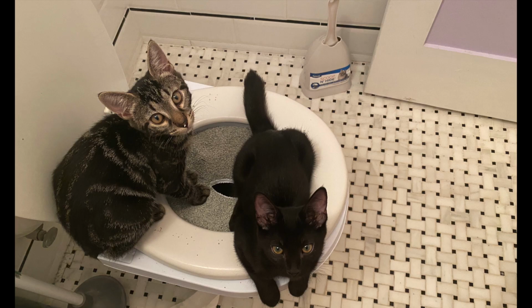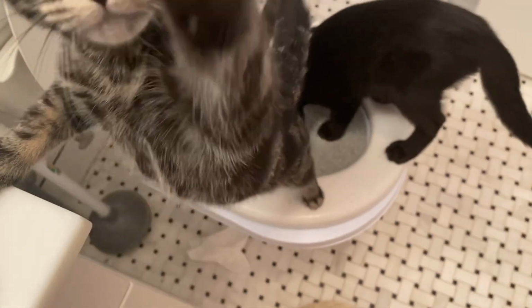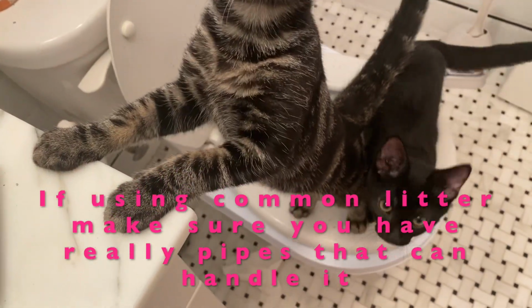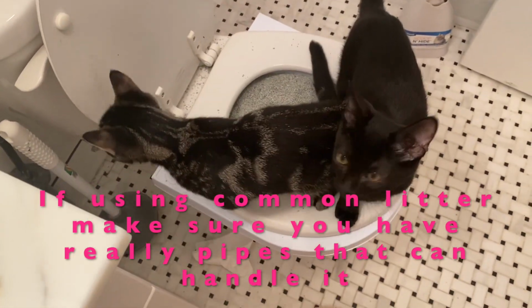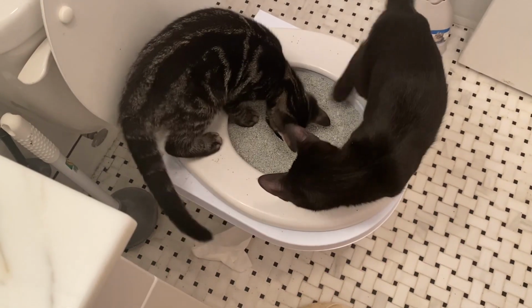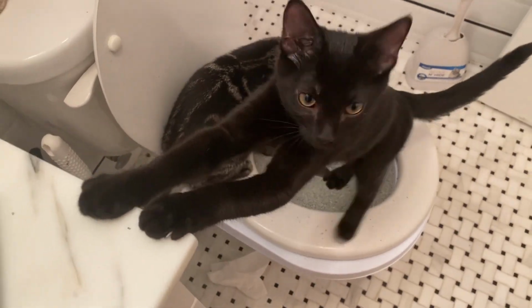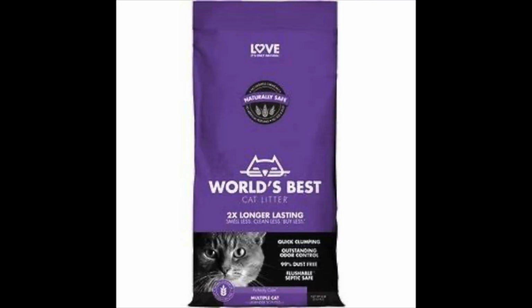In the beginning of training them, I used the local grocery store litter, which was a big mistake because it wasn't sewer safe. I suggest either using sewer safe litter or this litter from Love's, which is called World's Best Litter. It goes right down your toilet and it won't clog.